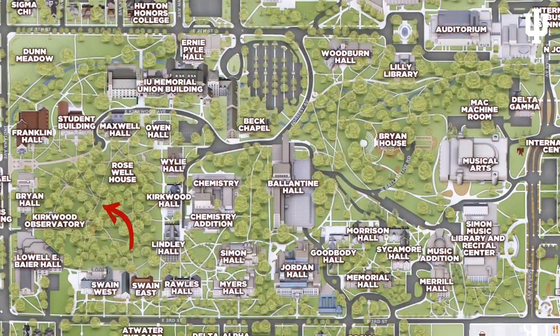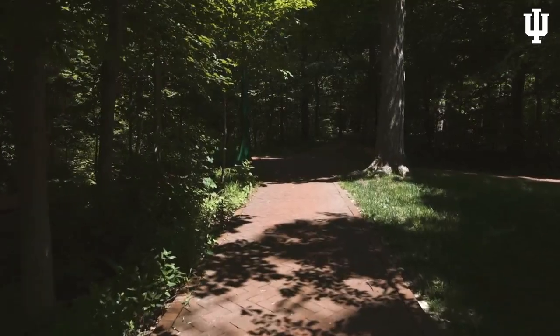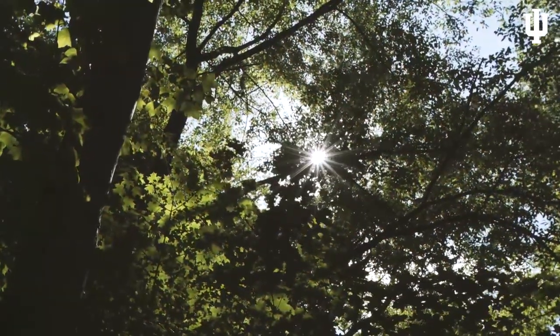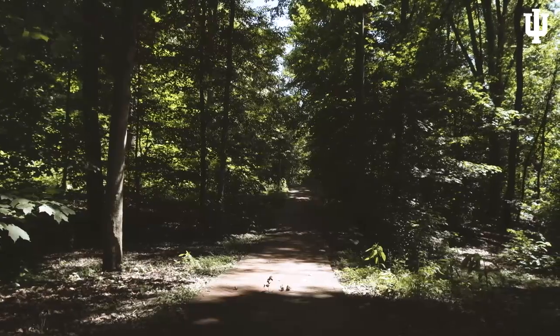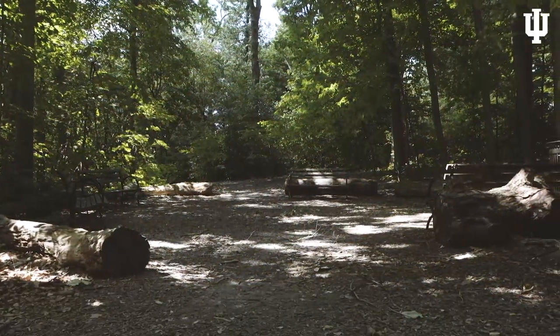And then you've got the Dunn Meadow over here. So this is a giant forest area that connects the southwest part of campus with Bloomington, and so there's a bunch of little paths that we'll walk through. IU's campus is very wooded. For every tree they cut down, they plant two.